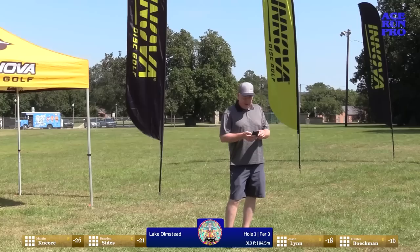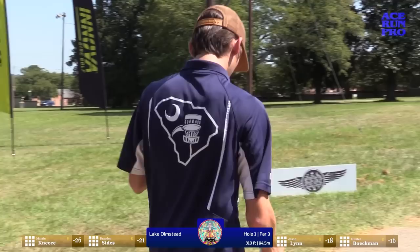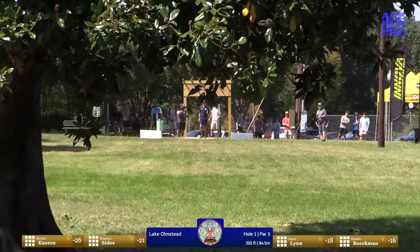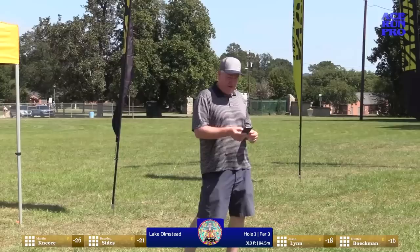Next up, to start his day, in second place, with a total of 21 under par, Braden Sides. Saw Braden go forehand during the second round. Looks like he's lining up that same shot. See if he misses the limb this time. He does get underneath and pushes toward the basket. We've seen him make that putt plenty of times during the second round.